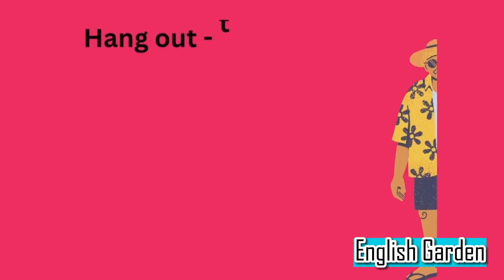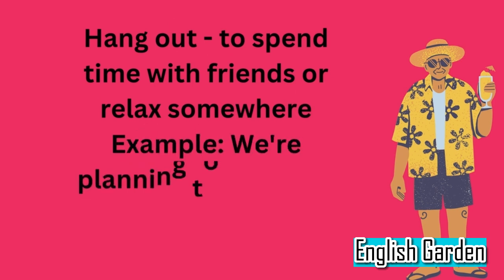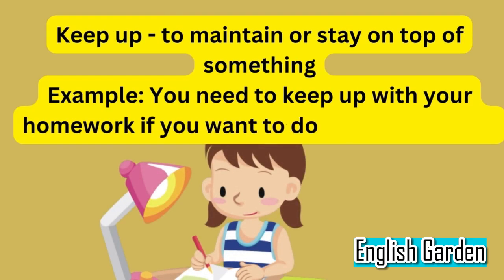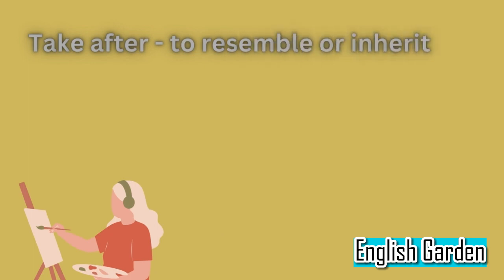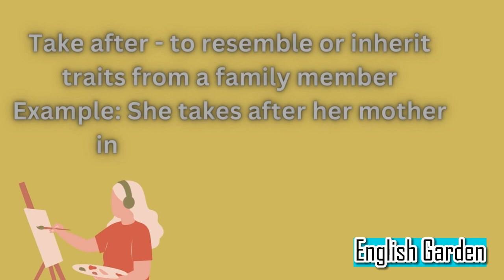Hang out: to spend time with friends or relax somewhere. Example: we're planning to hang out at the beach this weekend. Keep up: to maintain or stay on top of something. Example: you need to keep up with your homework if you want to do well in the class. Take after: to resemble or inherit traits from a family member. Example: she takes after her mother in her artistic abilities.